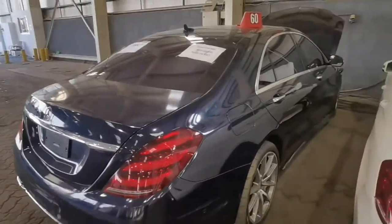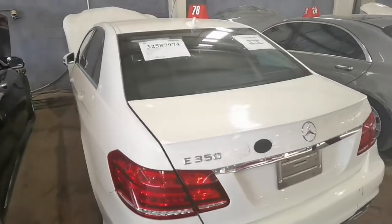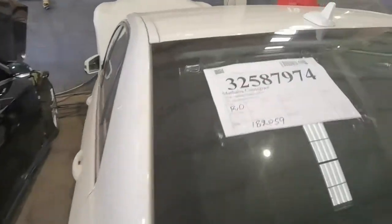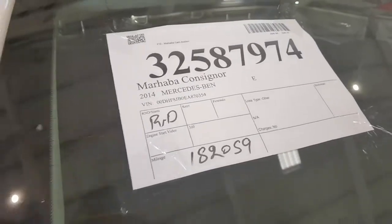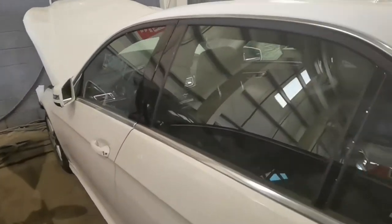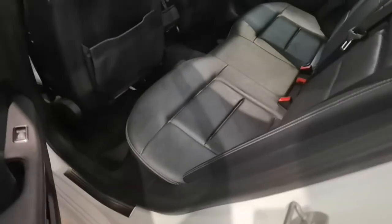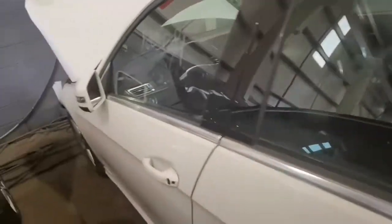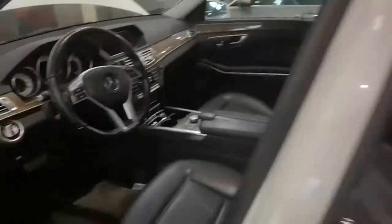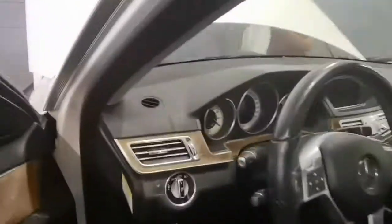This is the car's overall look. There is one Mercedes E350, the 2014 model. There is the car description. You can see from here. Very sharp look inside. Inside looks very good. It's a clean car. There is no airbag open or any damage inside. The car interior is very clean.